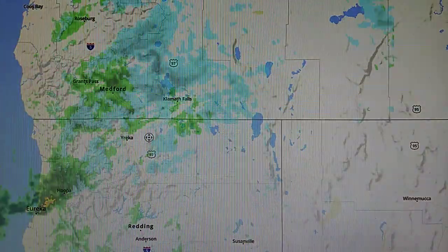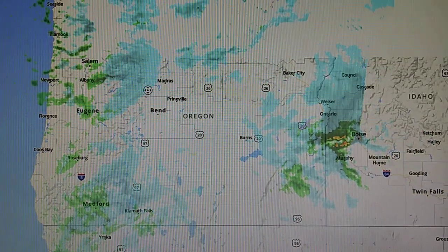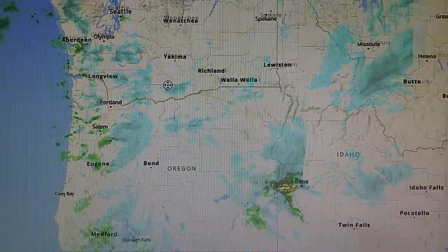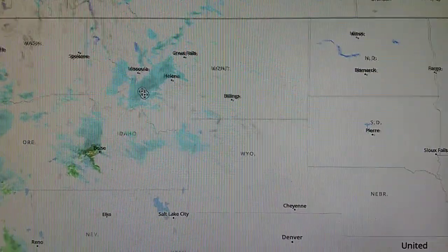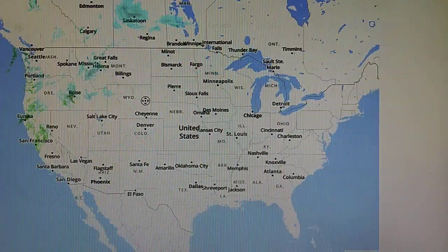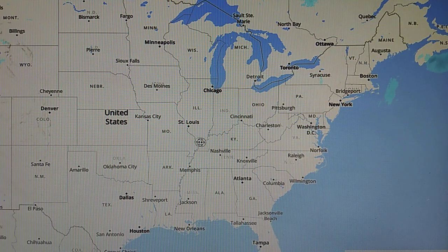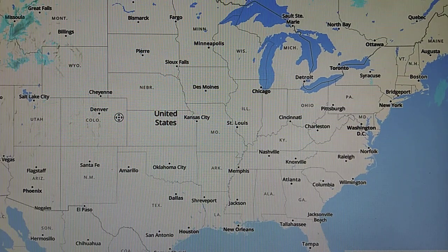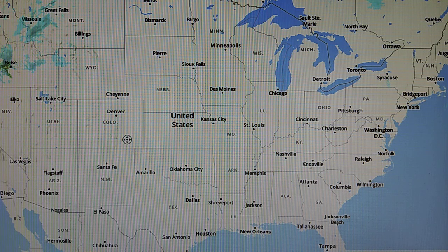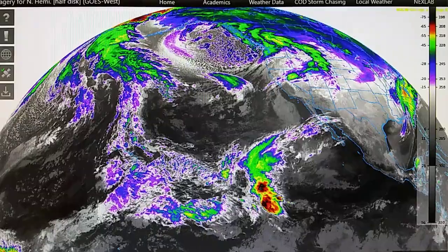So we've got snow and rain up in Oregon and up into Washington State. Let's just zoom out. We can take a look around the entire country, and that's about it for precipitation and snow throughout the country for right now. All right, let's get back to that water vapor.